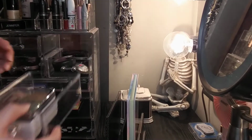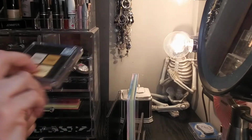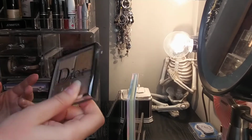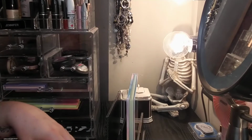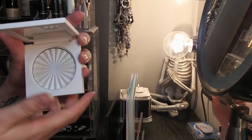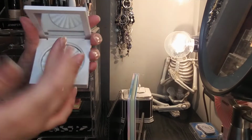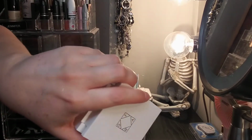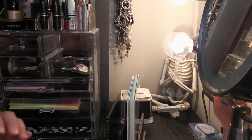For face, I've been really enjoying this stuff. I have the Dior Backstage Glow Face Palette in Pure Gold. I've enjoyed that, but that needs to go back as well. I've really been enjoying the Ofra Space Baby. This is Space Baby, right? Yeah, the Space Baby highlighter. It's got this kind of iridescent blue shift to it. Really cute. I've enjoyed that.